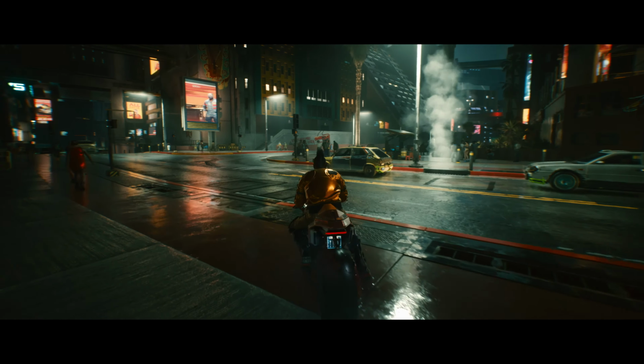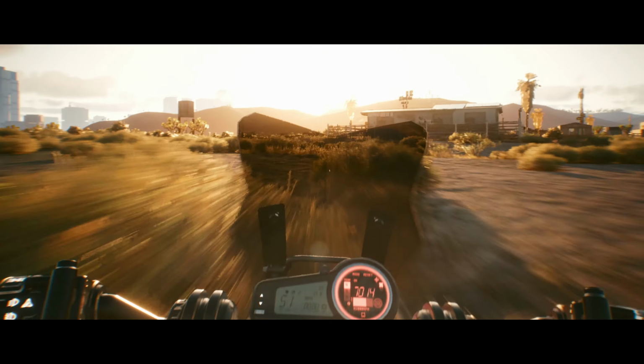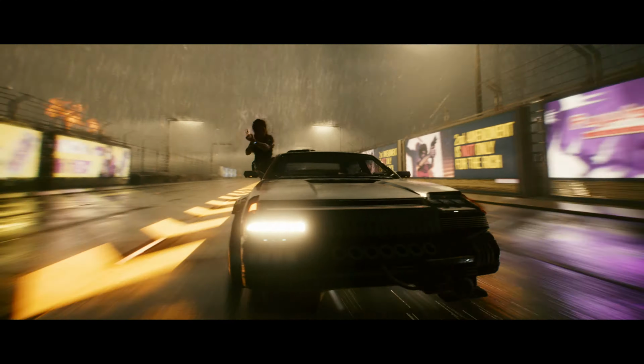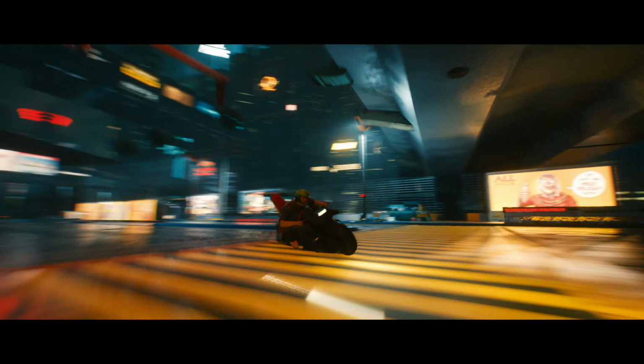We've crafted every car and motorbike with amazing attention to detail. On the chassis, the body, not to mention the interiors. You can expect every one not only to look unique, but to deliver a unique driving experience.